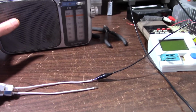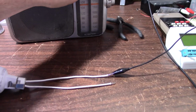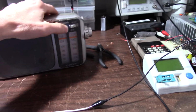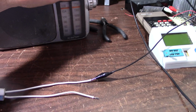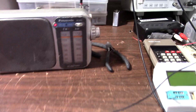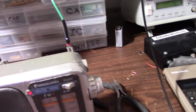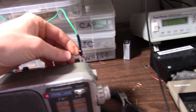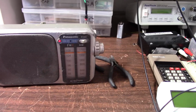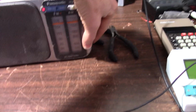But anyhow, we'll turn it on here and I'll put on the light. I'll connect the light up to the battery and listen to the background. Okay, I had to tune it in here, move the antenna wire around, my makeshift antenna to replace the broken antenna on this thing. But anyhow, turn up the volume.